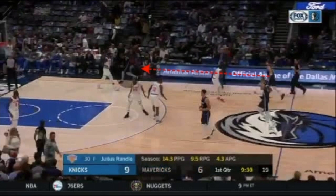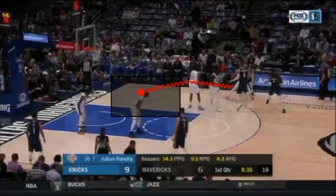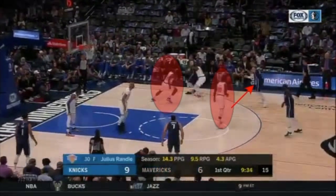Then they immediately go into a side ball screen. The key here to open up the pop is for the guard to attack the big who is in ice. So it either opens up the pop or it forces the defense to switch. As the Mavs have good 3-point shooters on the perimeter, it forces the defense to choose who they want to receive the ball. It's usually the same result either way.